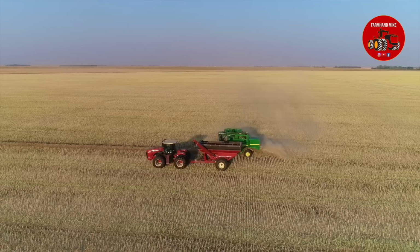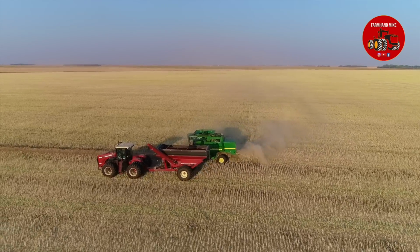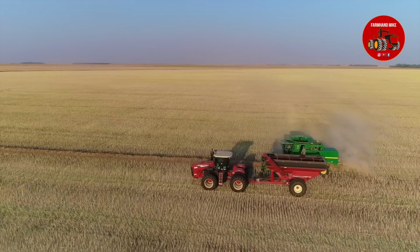A few weeks ago, I uploaded another canola harvest video from just a few miles from this field that was shot the night before, where there were four combines direct cutting the canola.